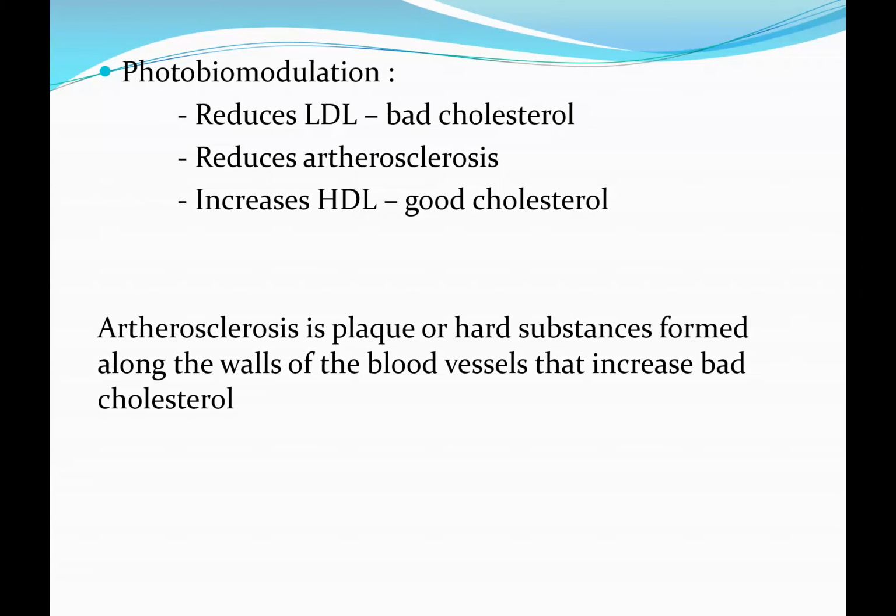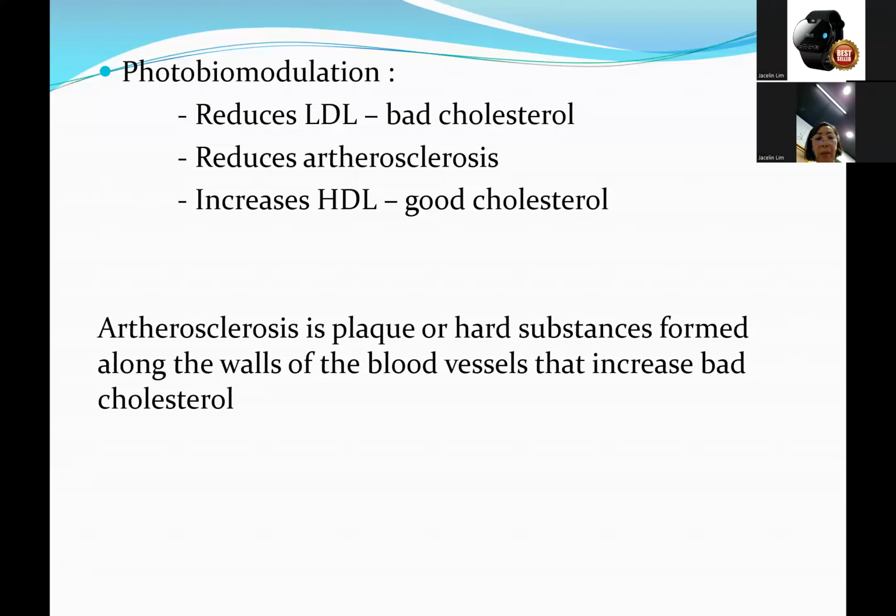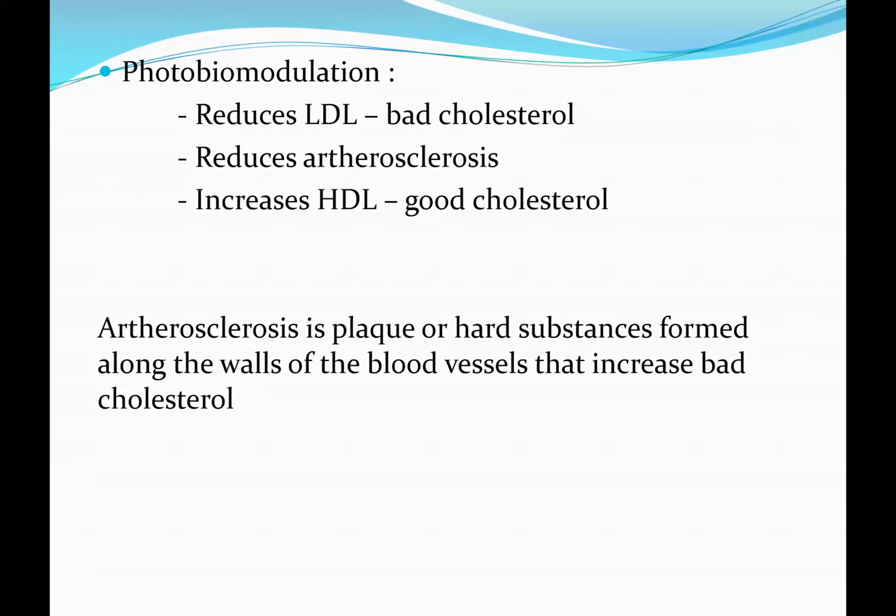As we know, cholesterol is something that is in our bloodstream, and it can be good, it can be bad. The good cholesterol is referred to as HDL, or high-density lipoproteins, and the bad cholesterol is referred to as LDL, or low-density lipoproteins, and triglycerides.